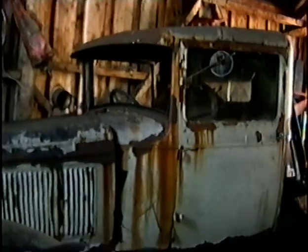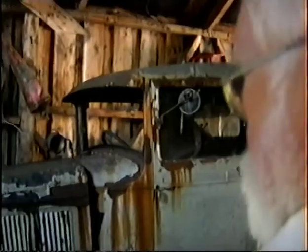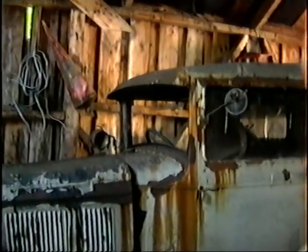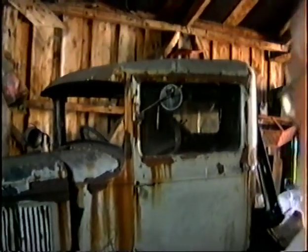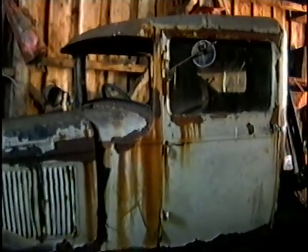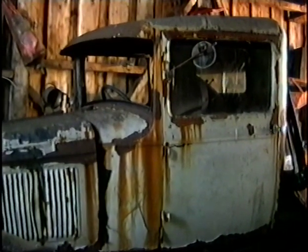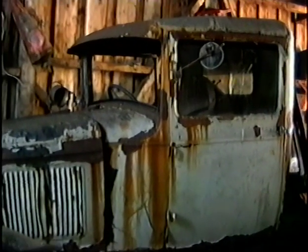When was the last time it was moving then? Well, Donald got it going about, how long ago do you think? Oh, 5 years ago. 5 years ago, got it going. We towed it along and started it up and it ran. And we put it back in here to mature. More to be done at a later date.